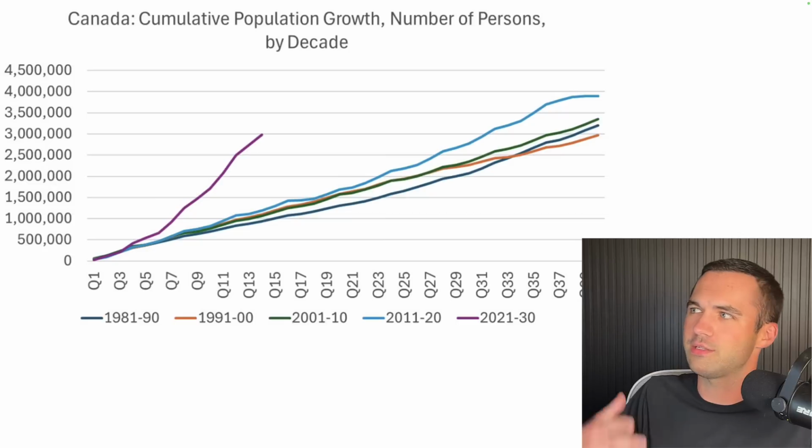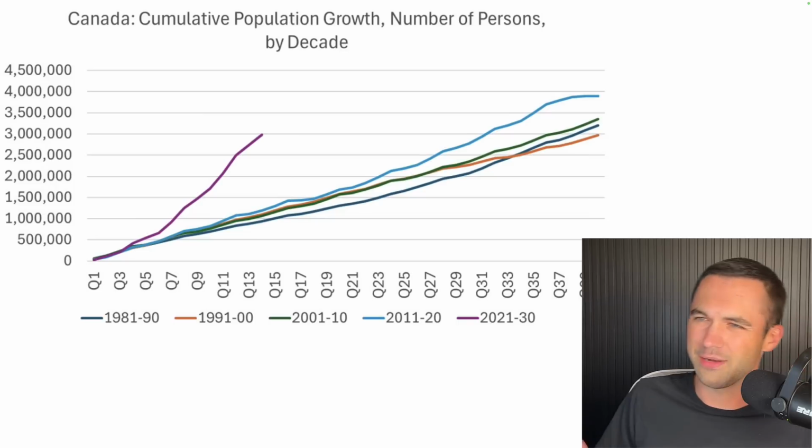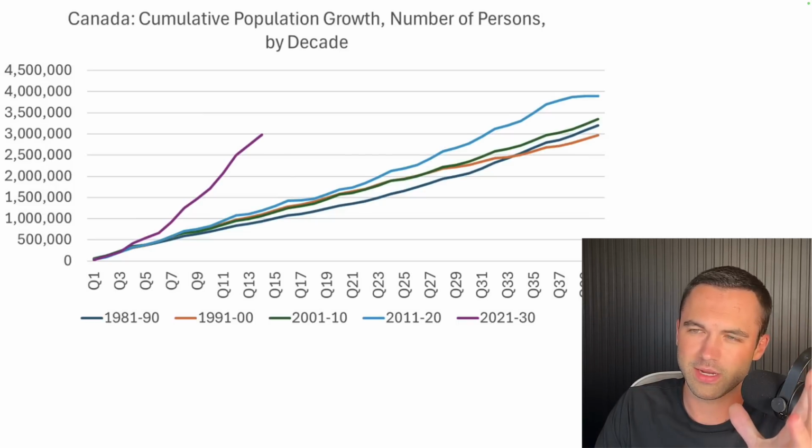Like, I've never seen so much just blatant racism in Canada, all from the party that's most anti-racist or whatever. Anyways, I don't want to get too political here, but it's very unhinged to watch.